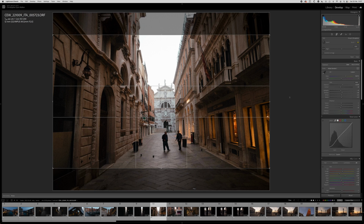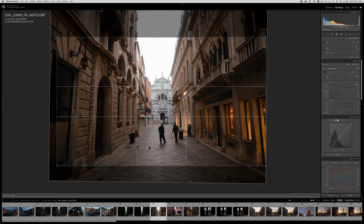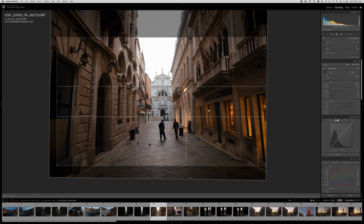Oh, yes, look at this. These beautiful empty streets. Solitary people, Italians, real Venetians having a chat. It felt like I was intruding on the real Venice that morning. It was quite special. Now I'm looking at my framing here.